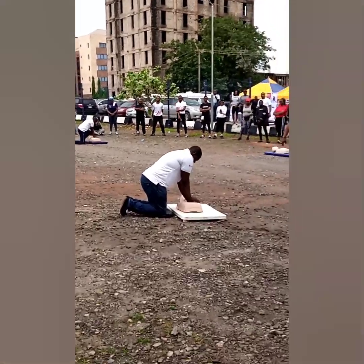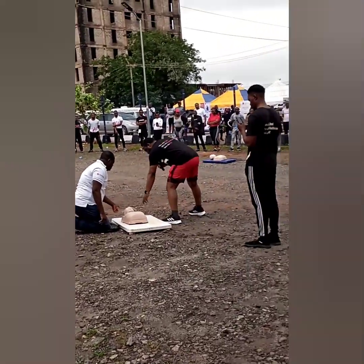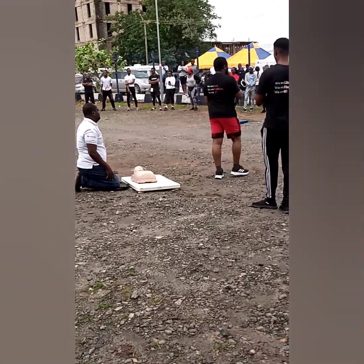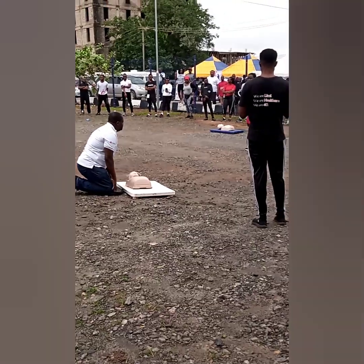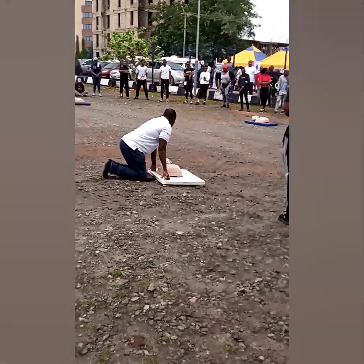Very simple. Now, in some of the mannequins in front of you, you will see a light there. If you are doing it well, it will turn green. If you're not doing it well, it will show red. Okay, so I think that is very simple. So what do we say again? The 5 C's. Is it 5?